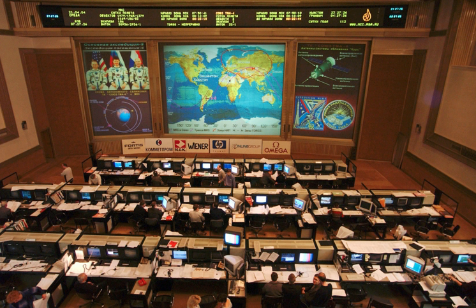Topic: Shuttle flight control positions. Many Apollo program mission control positions were carried forward to the Space Shuttle program. However, other positions were eliminated or redefined, and new positions were added.